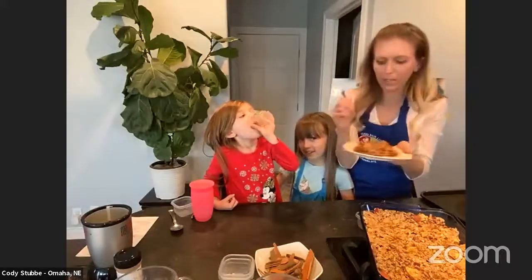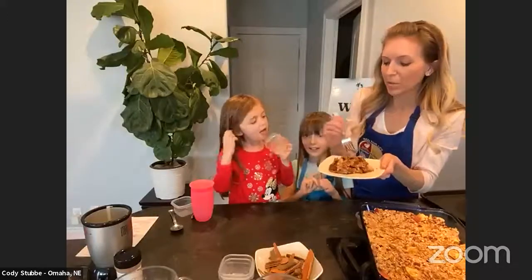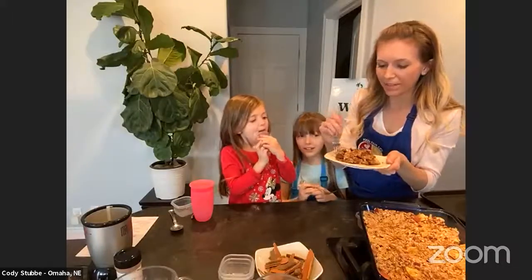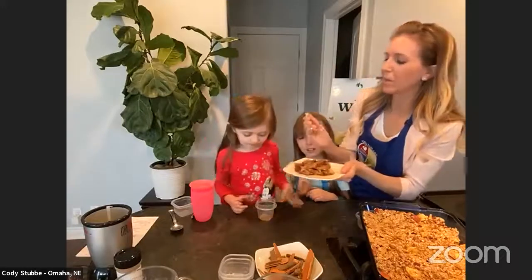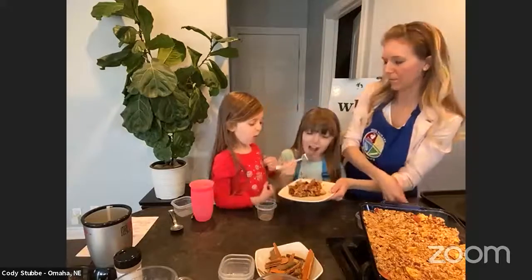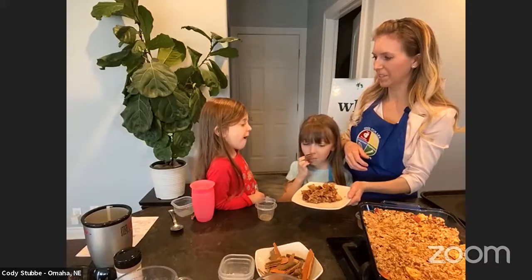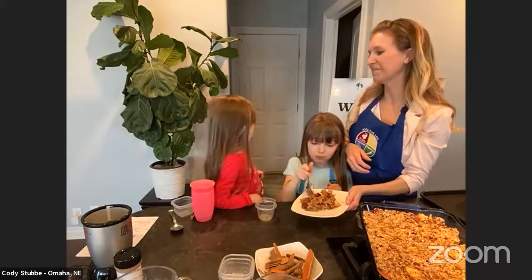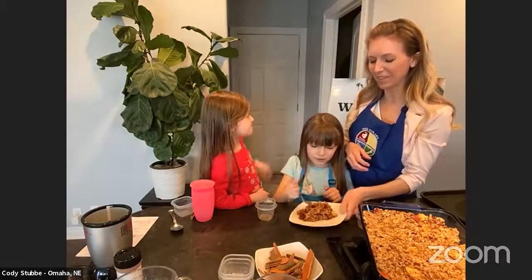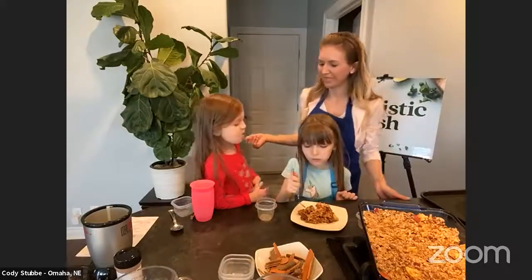And I think, whose fork is this? That's Nora's. This is Nora's fork. Did you want a bite, Nora? Mm-hmm. Yeah. Okay. Stop licking the syrup. I guess she's loving the syrup. Okay. Take a bite. What do you think? I like it. You like it? I love it. You love it? That's awesome. All right. Well, I love it too. So we're going to have this for breakfast tomorrow. Sound good? Mm-hmm. All right.